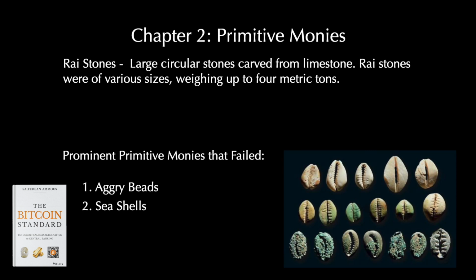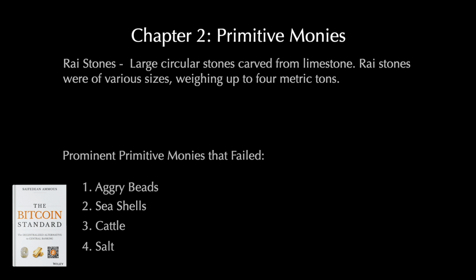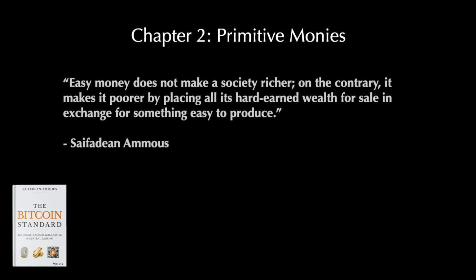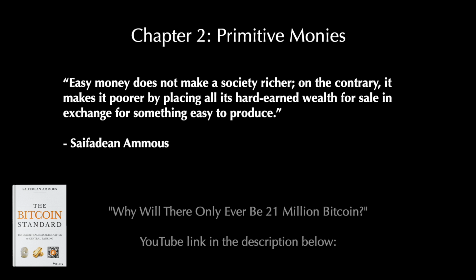Other ancient forms of money include cattle and salt. In each case, as soon as the monies became easy to produce, they lost their hardness because the stock-to-flow ratio fell, and they lost their store of value. Easy money does not make a society richer. On the contrary, it makes it poorer by placing all its hard-earned wealth for sale in exchange for something easy to produce. Saifedean Ammous.